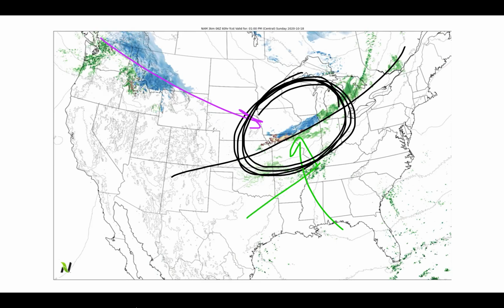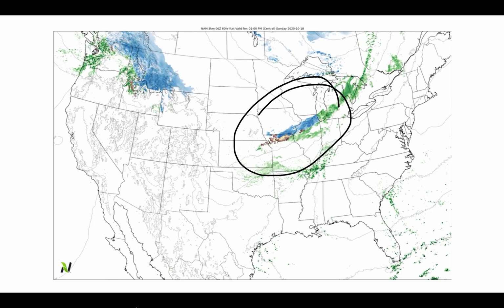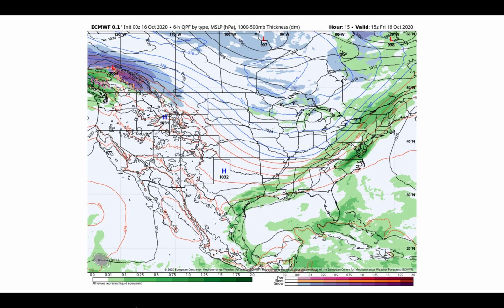I do think at times, though, we're going to see scattered storms on the tail end of some of these frontal boundaries as we head deeper into next week. As it is now, though, the high-resolution NAM model keeping it quiet across the southern U.S., just a few scattered showers across Oklahoma and Arkansas as we head into Sunday afternoon.